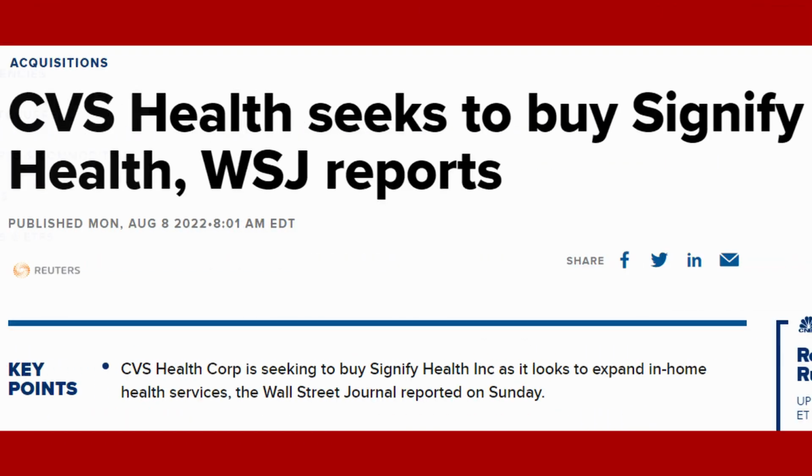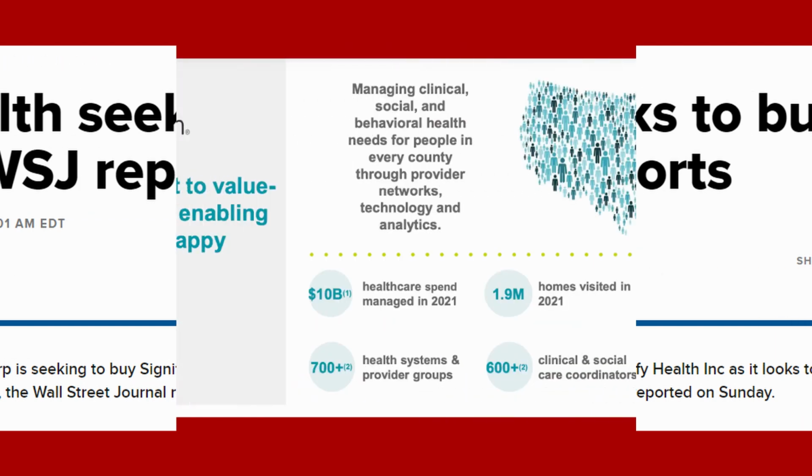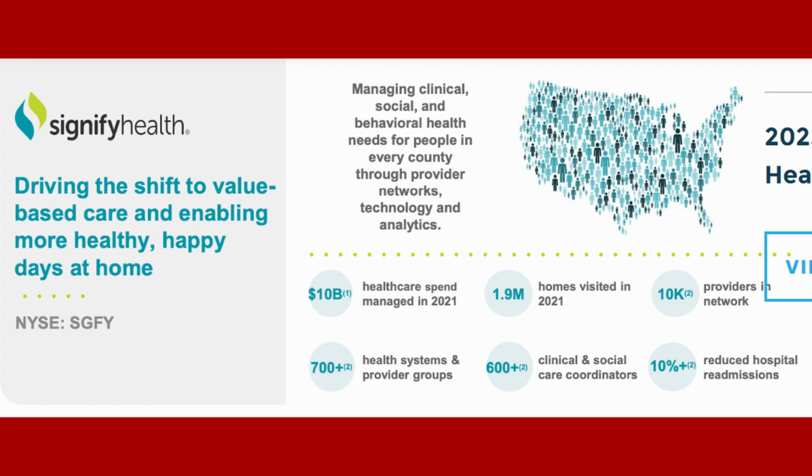If we look at their rumored purchase of Signify, which is a home care company, so I think CVS, they're trying to recreate the whole health care related segment of getting care. They want to make it more efficient and cost effective for customers, so at-home care might be part of their future.